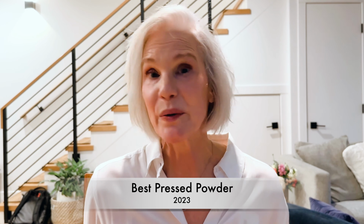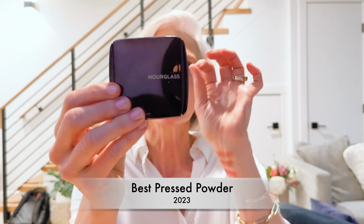My favorite pressed powder, it's the Hourglass Ambient Light Powder in Diffused Light. I cannot find a replacement for this powder. It's perfect for setting under the eye area after you use your concealer, for tamping down the shine on sunscreen, or if your complexion product is too glowy, it just takes the glow and blurs everything out. So it's still my number one pick.